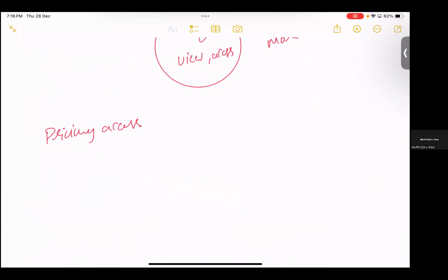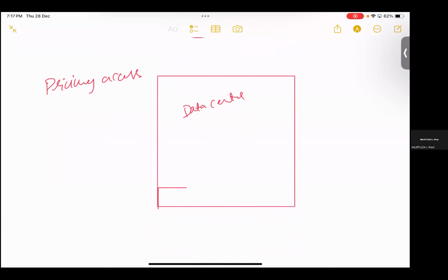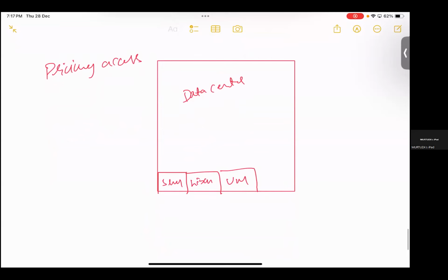Privileged access is nothing but special permissions to do certain tasks on the servers. Say, for example, in an organization, in a data center, there will be different types of servers. This is your entire data center, and then you have different types of servers here. This could be Windows servers, Linux servers, a combination. The data center always has a combination of servers, and some virtual machines, existing in the data center.